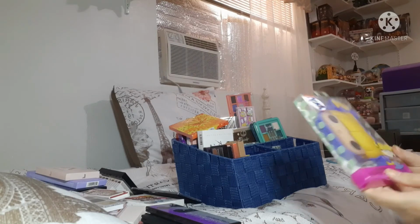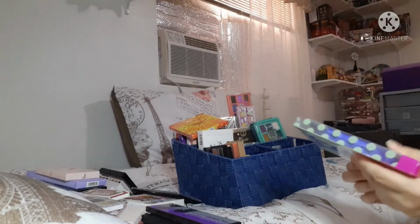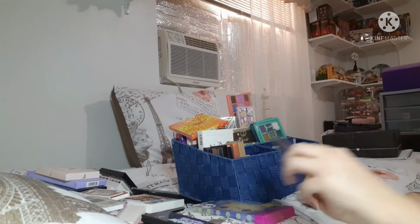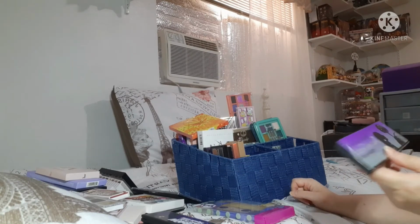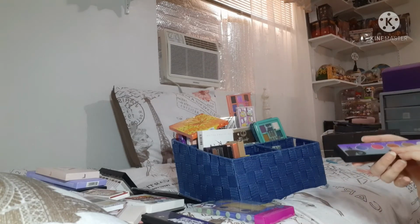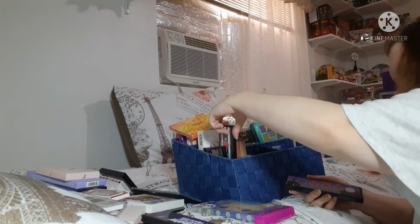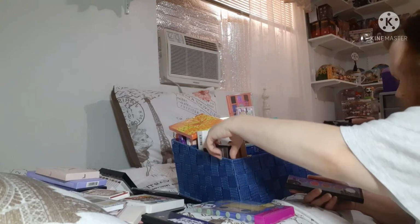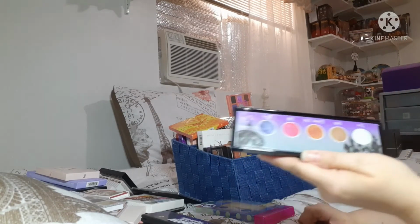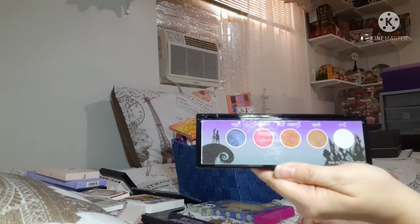This is the Rugrats Angelica palette. The colors look kind of meh. I was expecting more colorful stuff, but that's okay. I'm gonna keep it for now. Then I have the Prettiest for Your Face Now and Forever palette. It's based on Jack and Sally. Can I see what these are from? The Strange and Unusual one is based on Beetlejuice. And the Sanderson Sisters is based on Hocus Pocus. So these are the colors for Now and Forever.